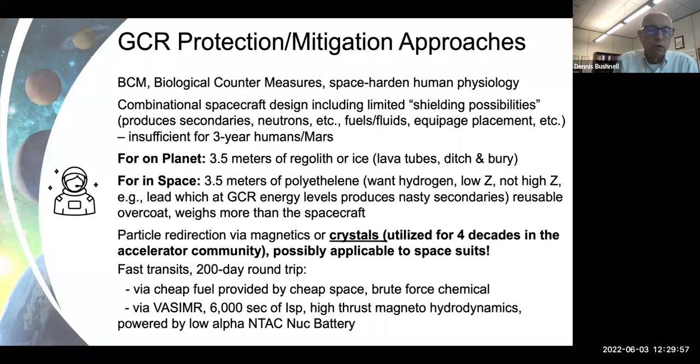So these are the mitigation approaches, and Langley's come through here again. Biological countermeasures, these are space hardened genomics to space harden human physiology. Some good results from that, but that's not the panacea. You can redesign the spacecraft so that all of the piece parts and fluids inside help in full force by steradians, 360 degrees around, to protect the humans. But the stuff in the spacecraft is high Z, higher atomic number, and produces neutrons as secondaries, which can be even worse than the GCR.